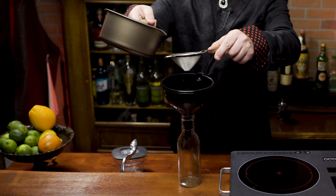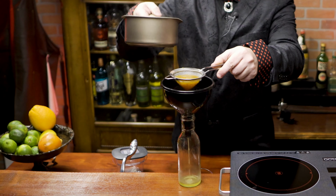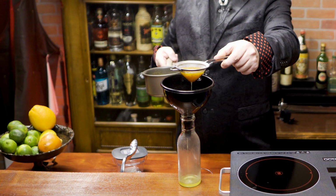So now that it's cooled, let's strain this through our fine mesh strainer. Now this is pretty thick, so it may take a little while to strain the whole thing. And now what we're left with is a 2-to-1 persimmon simple syrup.